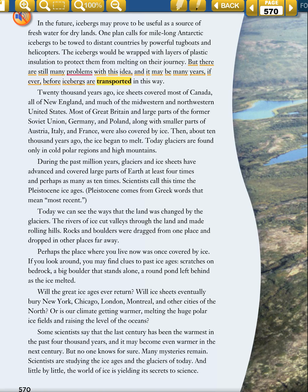But there are still many problems with this idea, and it may be many years, if ever, before icebergs are transported in this way. 20,000 years ago, ice sheets covered most of Canada, all of New England, and much of the Midwestern and Northwestern United States. Most of Great Britain and large parts of the former Soviet Union, Germany, and Poland, along with smaller parts of Austria, Italy, and France, were also covered by ice.